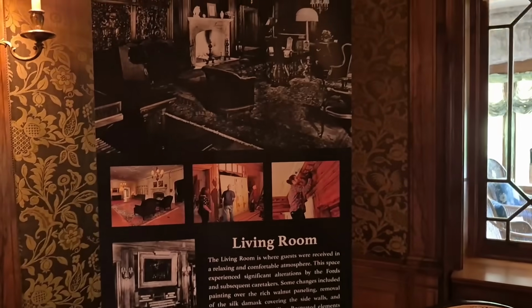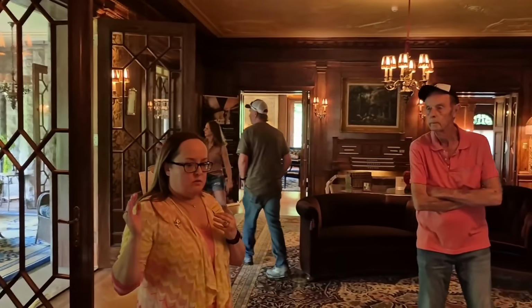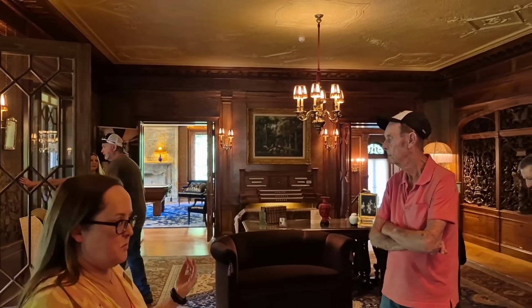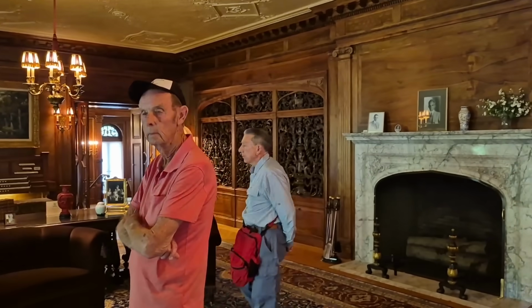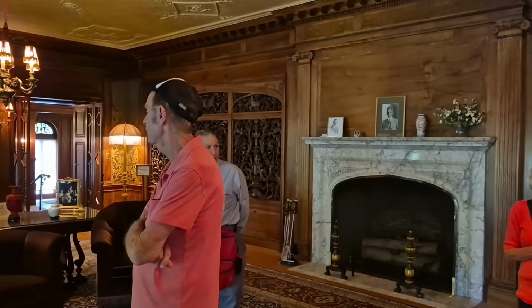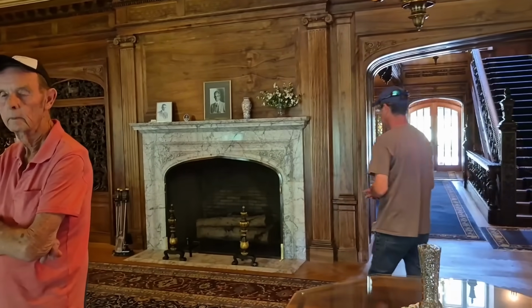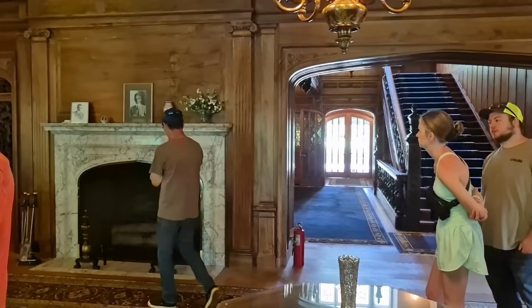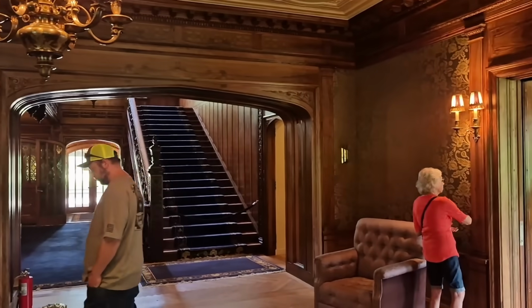So we're in the living room. And that is the same attention we're giving to everything in the house. And that is part of why it is taking so long to redo and restore and get to opening. We are going to open to the public in the spring of '27. Spring of '27, they'll be open. It's on the internet, so we can't change that. So it's happening.